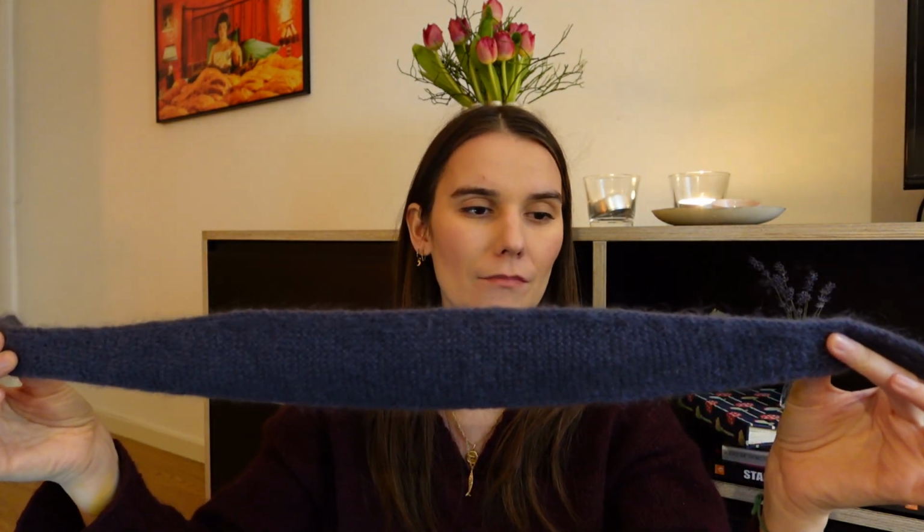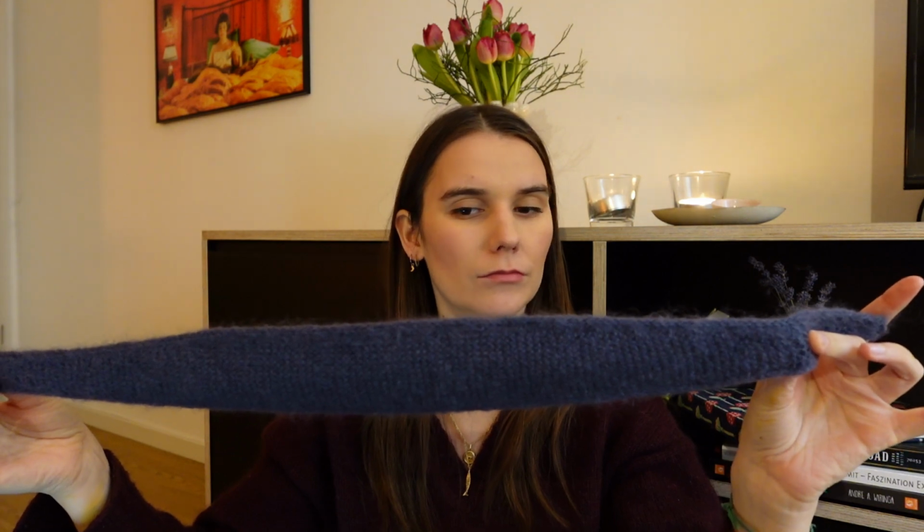I think it really elevates any outfit and makes it a little bit cuter. And I also modified the pattern to make it look cute, I guess. I didn't really follow what she says except for the beginning.